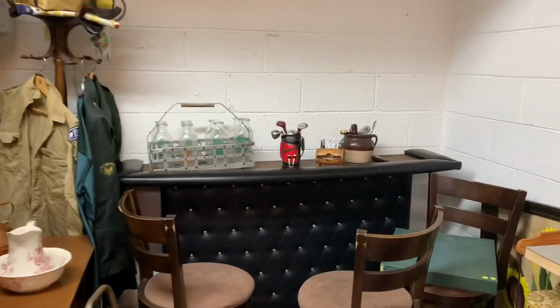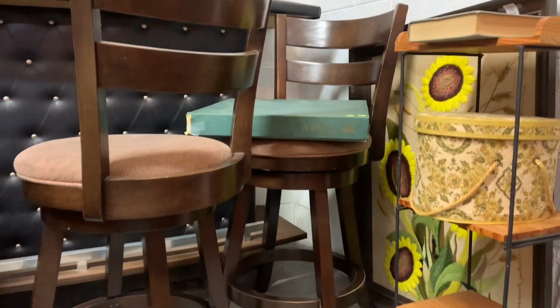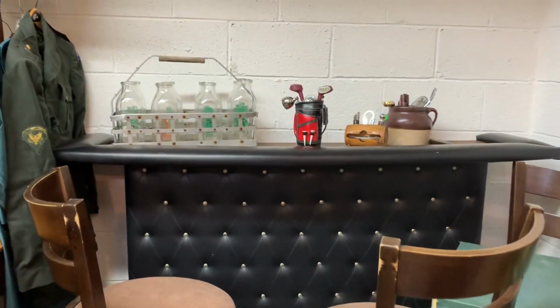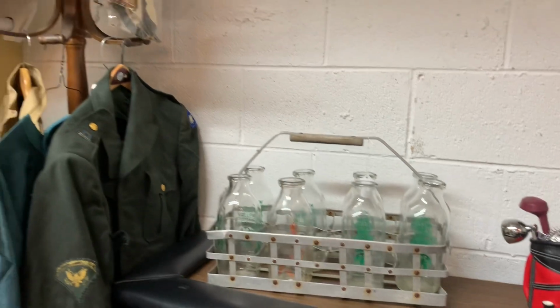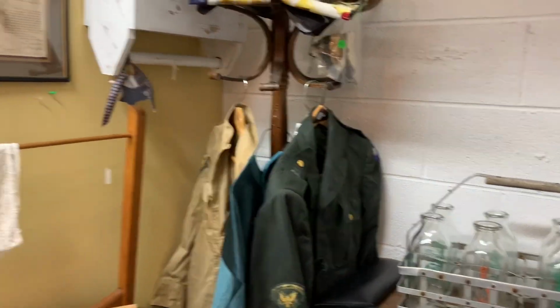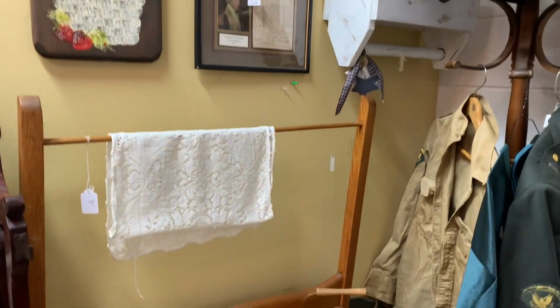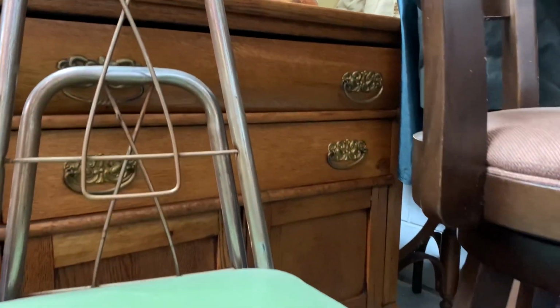All right, so this is Deb and Gary again. Remember I told you they do a lot with furniture. So they'll bring furniture and put it in their space here. Metal milk crate. Some military jackets. We've got a washstand there. Very pretty washstand.